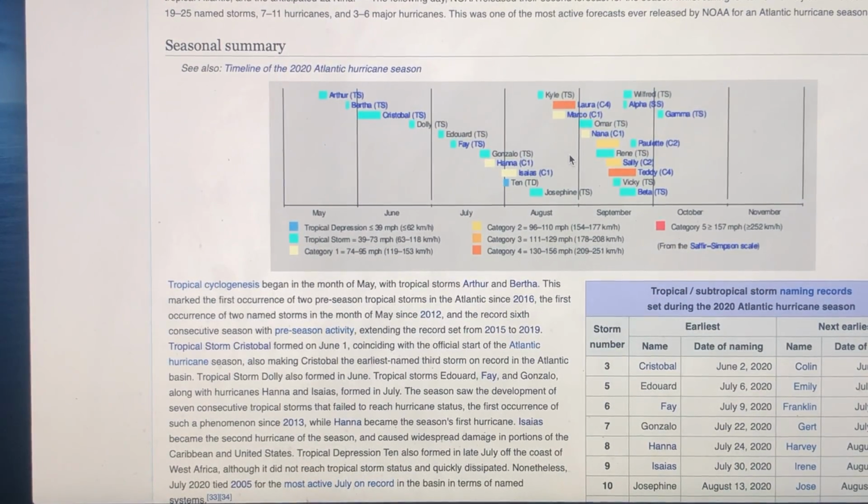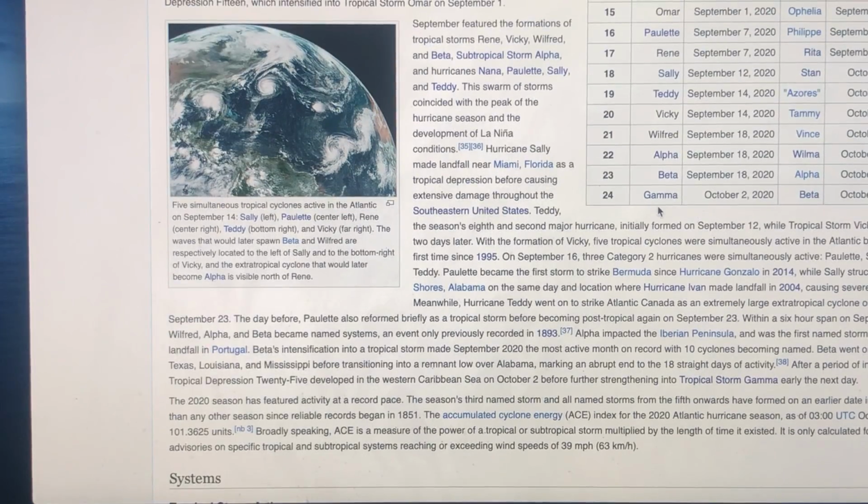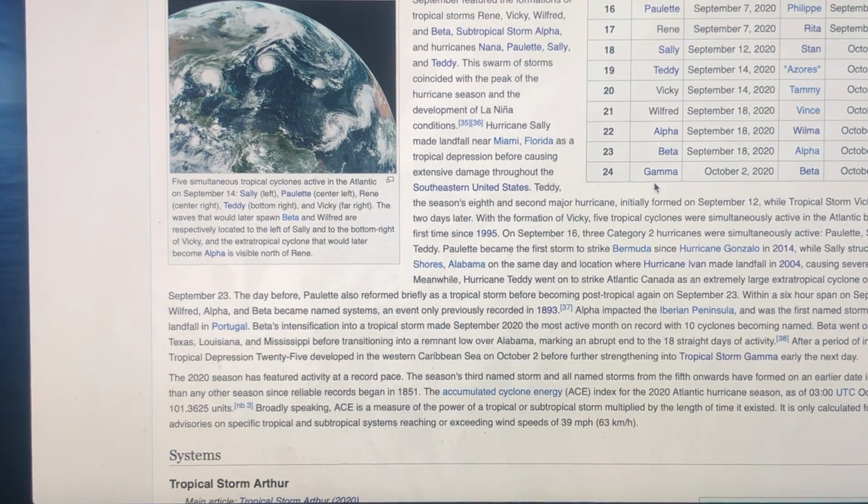Of course, we've had that really big uptick in activity, especially as we got towards the middle to the end of August, when we had Laura and Marco, and then we had a huge increase of named storms and tropical systems being monitored as we entered September, and with that we got to the Greek alphabet, and now we have Gamma, the third name on the Greek alphabet list. Now that it formed on October 2nd, it is the earliest 24th named storm on record, beating Hurricane Beta of 2005 that formed on October 27th.